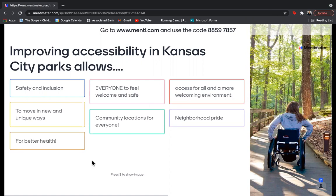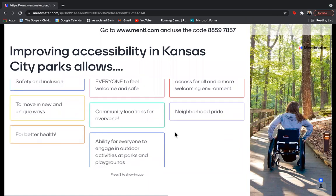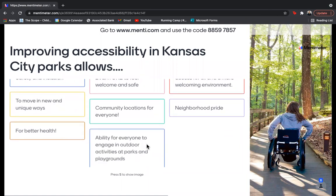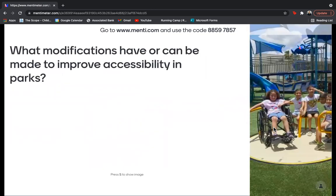All right, these are some good answers: to move in new and unique ways, community locations for everyone. Improving accessibility in Kansas City parks allows for neighborhood pride, for the ability for everyone to engage in outdoor activities at parks and playgrounds, and access for all and a more welcoming environment. That's great. All right, next question. What modifications have been done in Kansas City or can be done to improve accessibility in these parks?